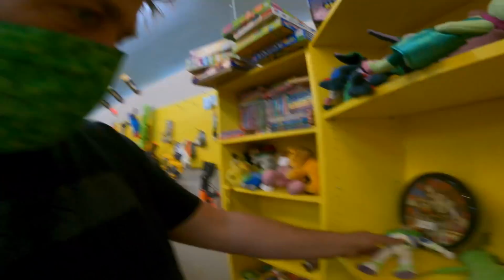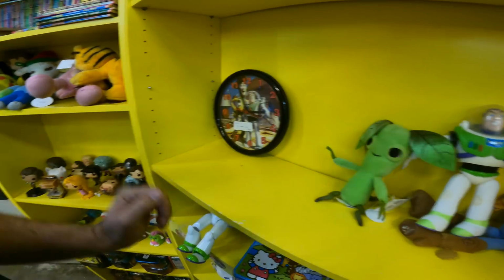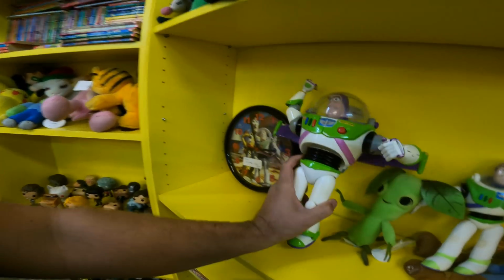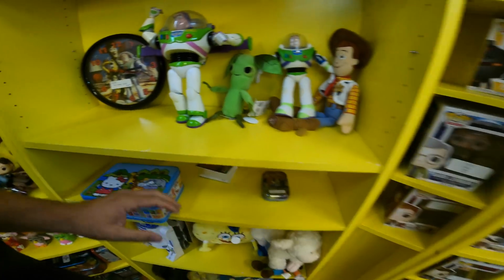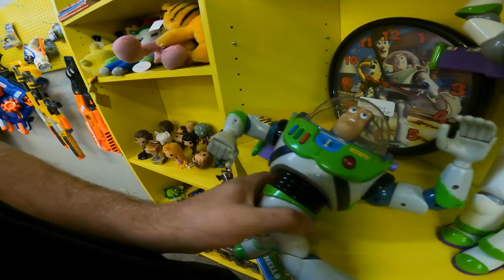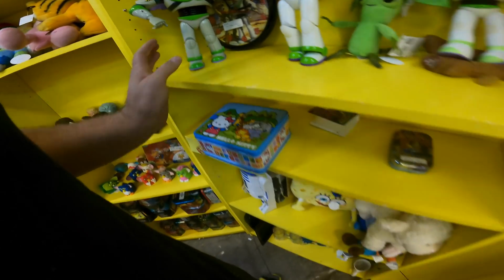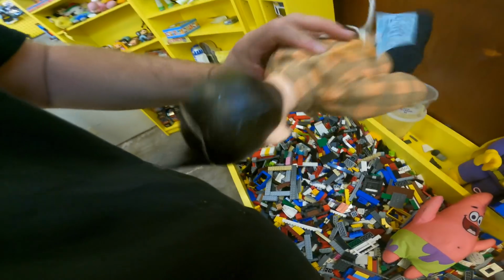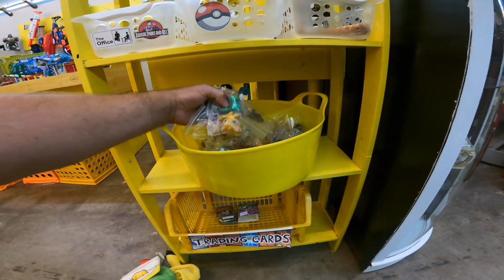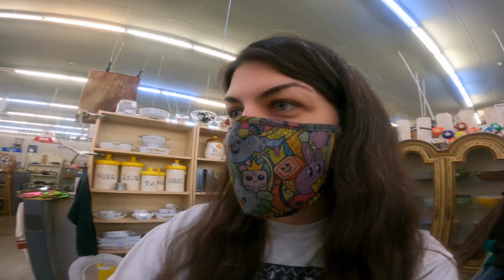All right, everything looks okay. Really, it's just my shelves that are kind of beat up. There you go, Buzz. Double Buzz. What happened to you? That's not mine. These Littlest Pet Shops have been selling really well. All right, my booth is looking good.